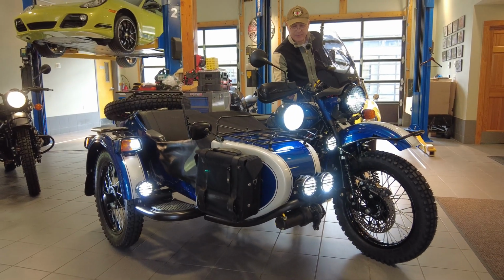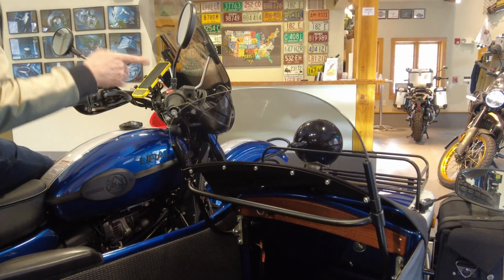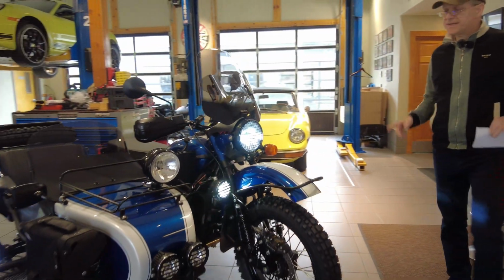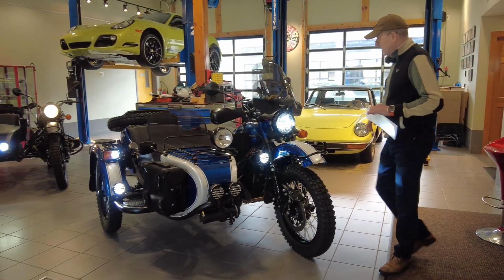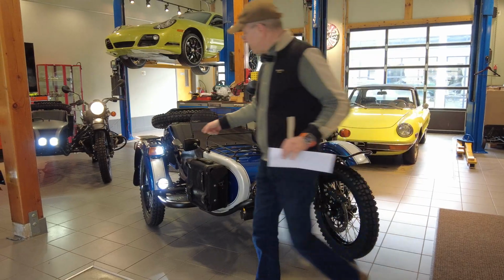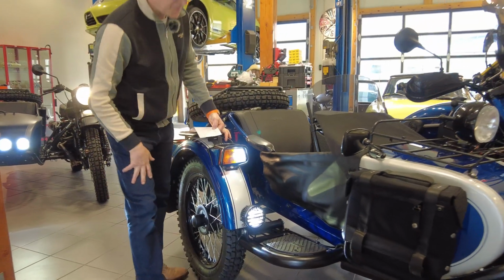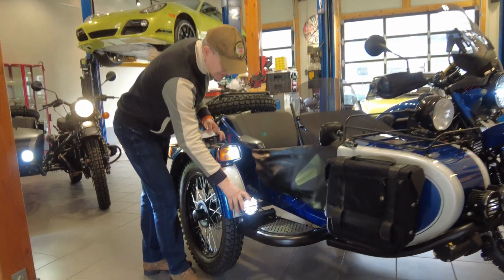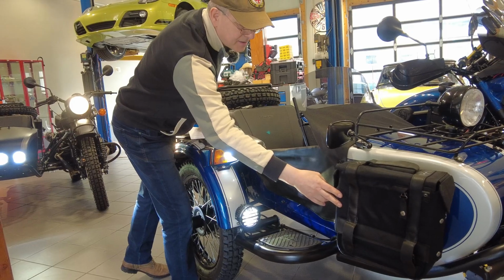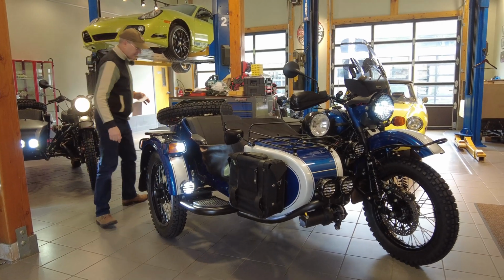On the handlebars, we have the switch for the bumper lights. And over here we have a switch for the driving lamp, which is integrated inside the spotlight. And let's turn this off. And our sidecar fender LED is running simultaneously with the headlamp, the same way. So it works as a running light. It could be adjusted and turned to the side a little bit because there is a bag here. We're going to talk about this. And it still works awesome and puts plenty of light on the road.